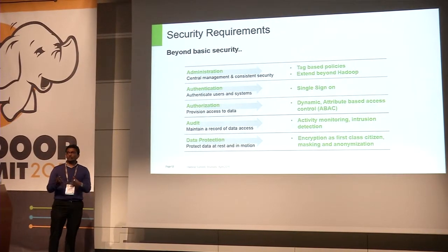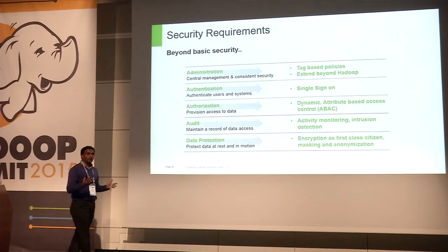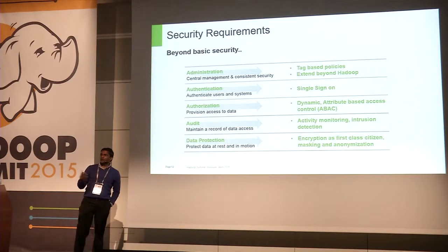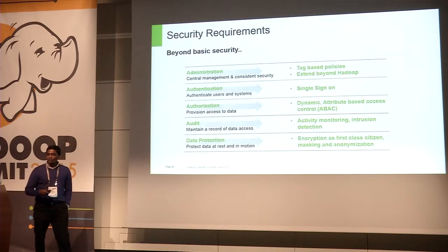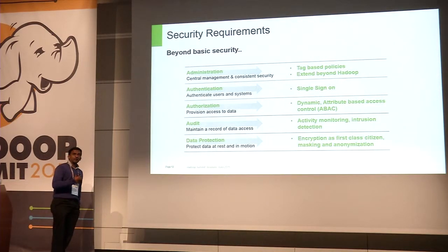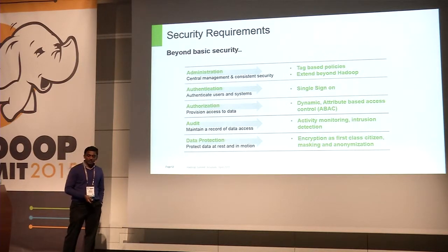Hadoop is part of your modern data architecture in organizations. Can we have Ranger support beyond Hadoop, other data stores as well? Let's talk about that in a second. We need to get to more single sign-on. We have basic fundamentals with Kerberos. Can we integrate with OAuth and SAML? We need to figure out that part.